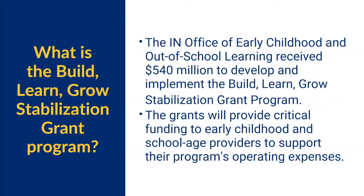So what exactly is the Build, Learn, Grow Stabilization Grant Program? The Indiana Office of Early Childhood and Out-of-School Learning received $540 million to develop and implement the Build, Learn, Grow Stabilization Grant Program. Indiana will distribute funding to help childcare providers rebuild and strengthen their business after being strongly impacted by the COVID pandemic. The grants will provide critical funding to early childhood and school-age providers to support their program's operating expenses.